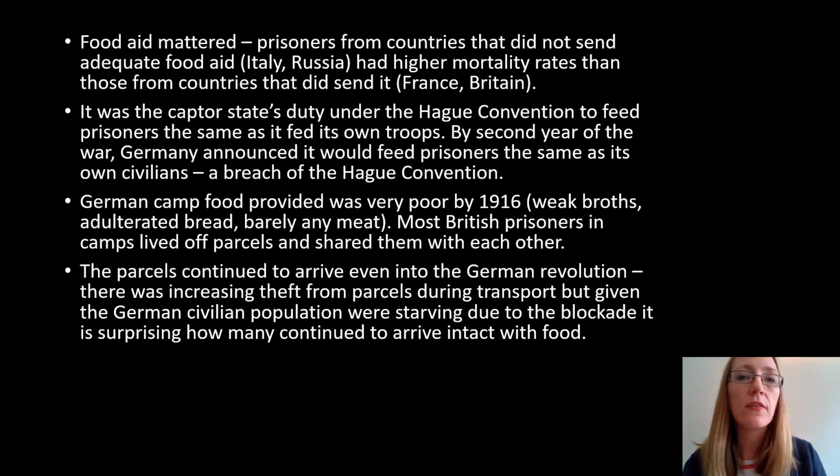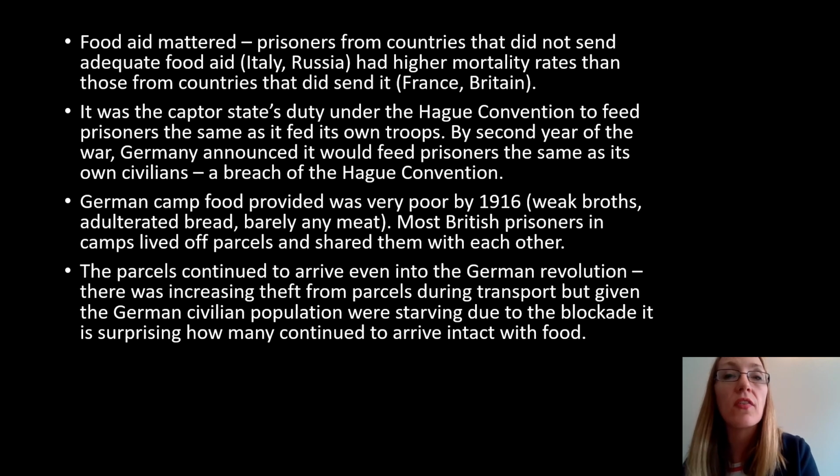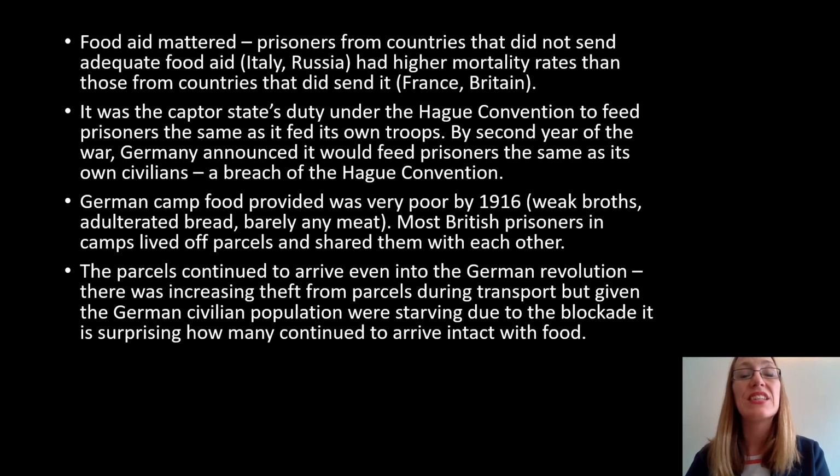Now, it was the captor state's duty under the Hague Convention, as I mentioned, to feed prisoners the same as it fed its own troops. However, by the second year of the war, Germany had announced it would feed prisoners the same as its own civilians. That was a breach of the Hague Convention, and that obviously got worse as the blockade led to the food situation in Germany deteriorating badly from 1916 to 1918. So the prisoners were really, at that point, if they were reliant only on food from the German camp, they were going to get extremely hungry and malnourished.